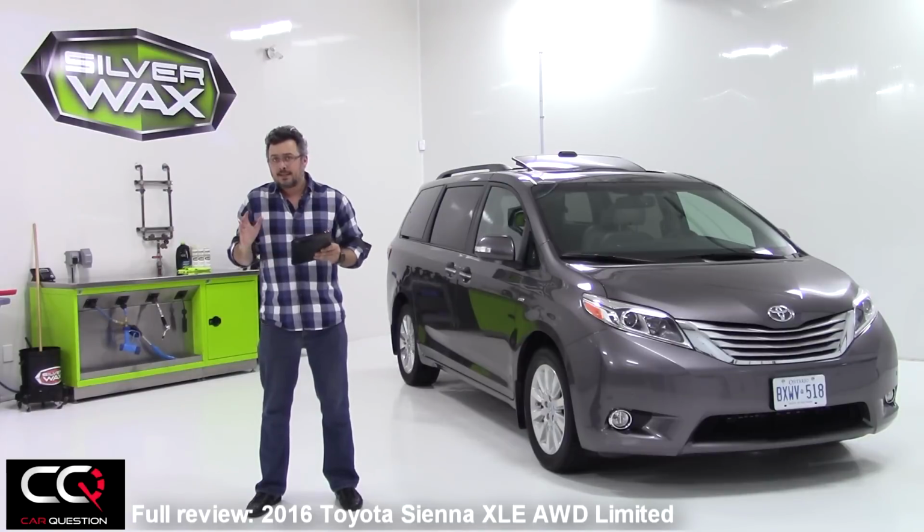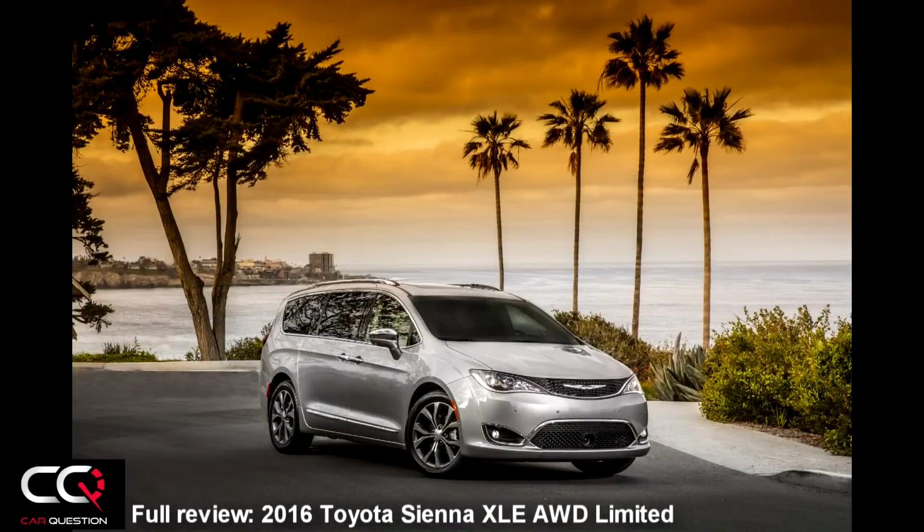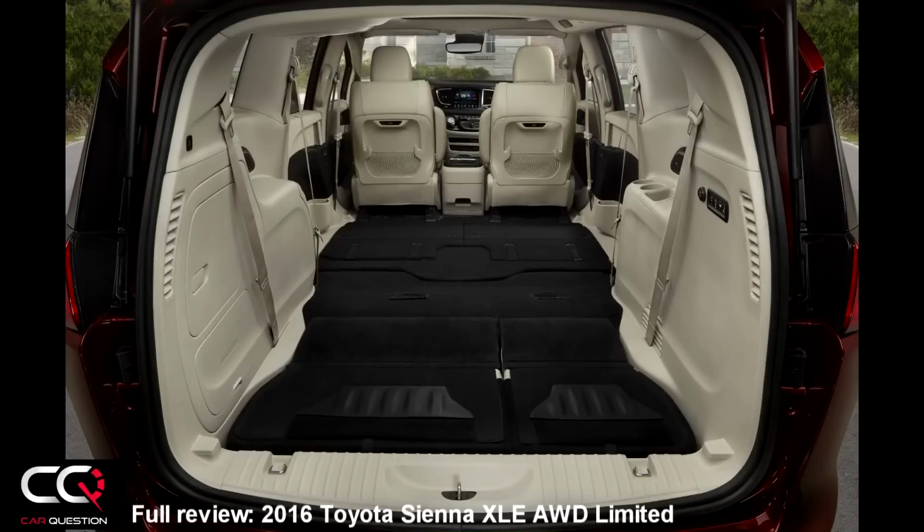Another one that we didn't test, but it's completely new, is the replacement of the Town & Country. It's the Pacifica. The plus point that I can think of right now is the hybrid version.